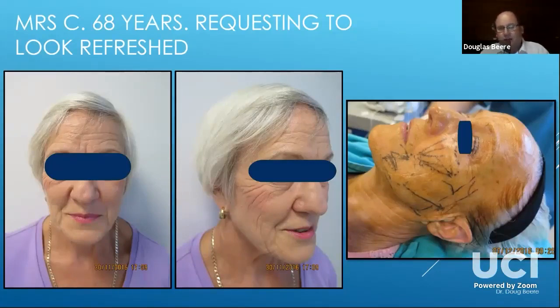We could look at the number 11s and talk about some Botox, possibly some CO2 Fraxel laser into her forehead, possibly even a brow lift, but that's not what she wants. So we discussed the feasibility of a facelift, an upper blepharoplasty, and some fat grafting. I'm a massive fan of fat grafting. I love the biology, I love the physiology and understanding the dynamics of fat.